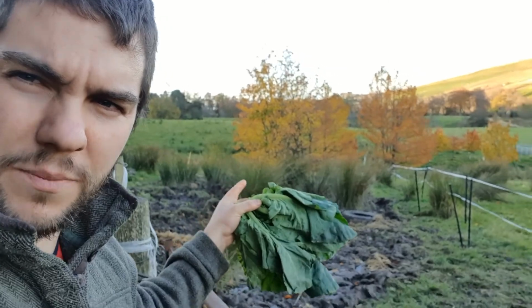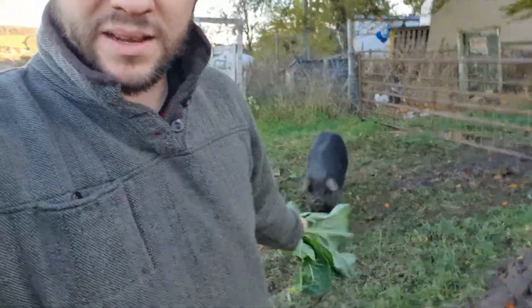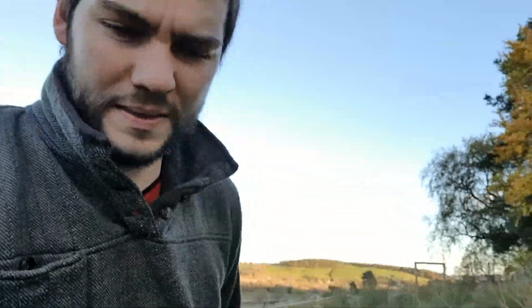Over there we have the pig fence. Down here we have the escapee pig. So that means I've now got to do the run with the pig to get her back in the electrified enclosure, which doesn't seem to work very well. She seems to have discovered that the furthest point away from the energizer does not affect her, so she uses that as a get out.